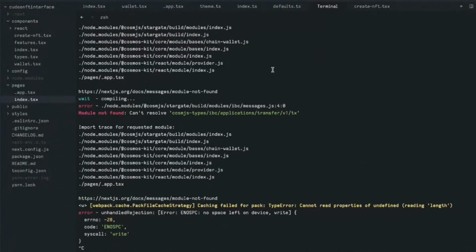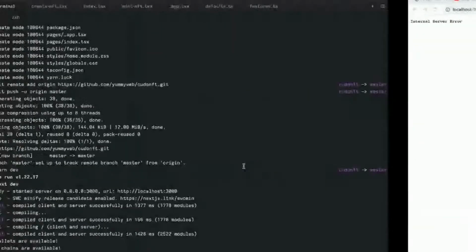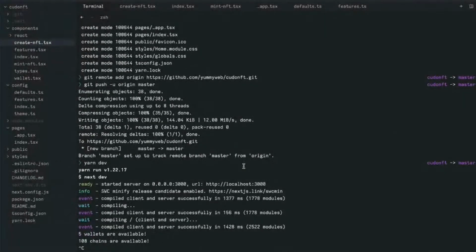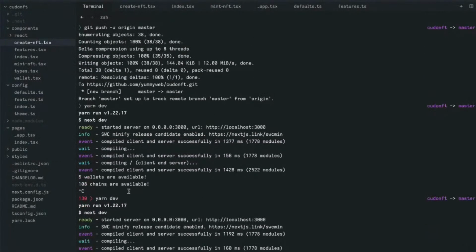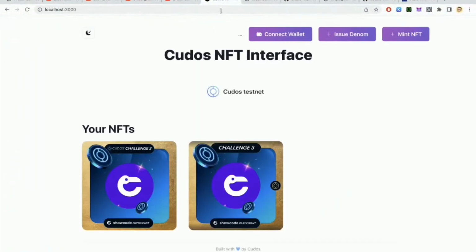Okay, so I'm facing an issue here. I don't have any space left on my device for some reason. So what I'll do is, at least for now, go through this code that I already have here. Go through this right now.